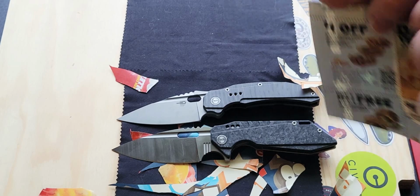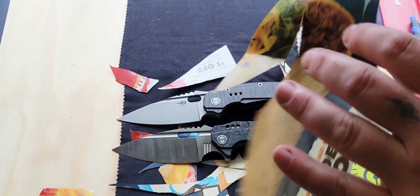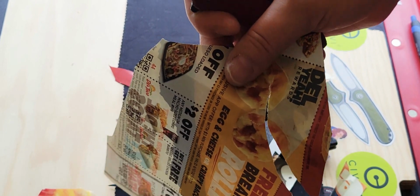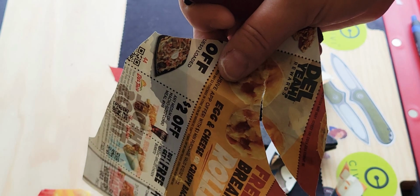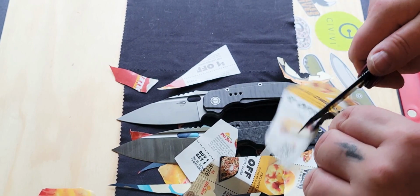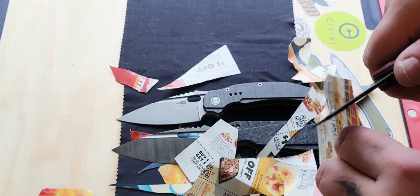Let me just test this little guy out here. That is one thing I love about Best Tech as well. Along with Best Tech, let's see, along with Concept. Well, I'm not going to put Concept in the same category. I'll put Kaiser, and Tucson, I can always count on to be sharp. I think that Best Tech is really good at sending sharp knives from the factory. So I'm always happy with what I get from them for the most part.